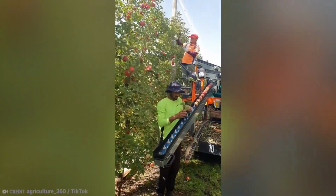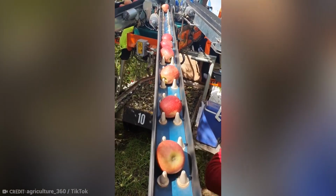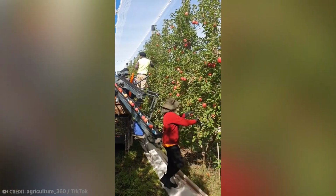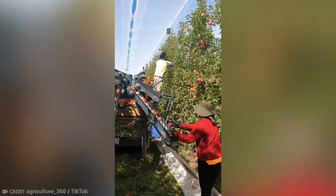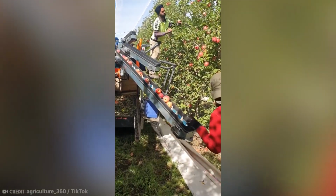Who said apples couldn't use a conveyor belt? This machine is used to make harvesting easier. It doesn't have a picker like some more sophisticated machines, so it still needs some hands. However, the workers don't have to leave wherever they are to drop the fruits, as there's a conveyor right there before them that carries the fruit to drop them in a ready container.